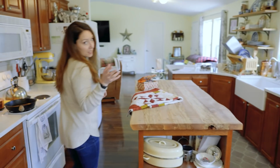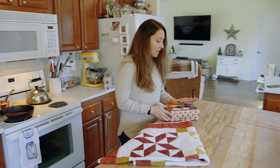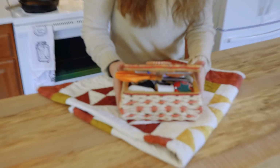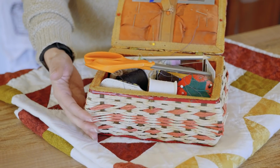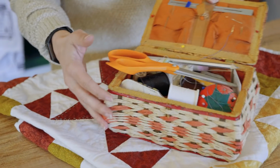The next thing, this could go definitely with the skill sets, but that is sewing. So this was actually my mom's very first sewing kit when she was a girl, and so she gave it to me. It was my sewing kit when I was a girl, and I am obviously not a girl anymore, and it is still my sewing kit.